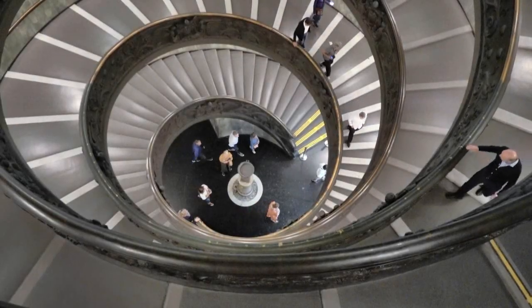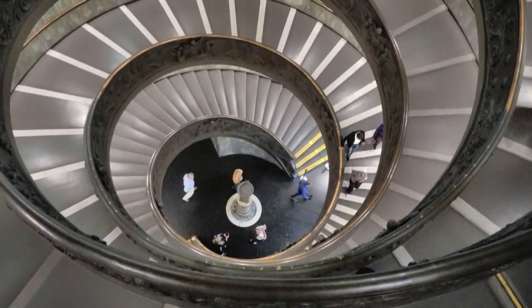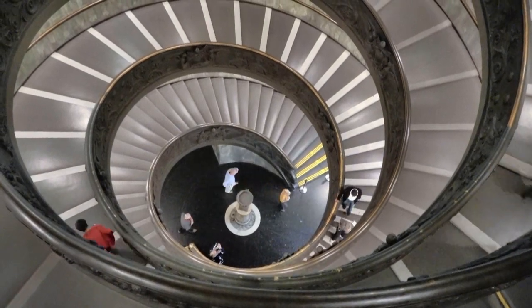On that note, we started down ourselves, using a strikingly modern spiral staircase to exit the Vatican and ponder all we had seen.